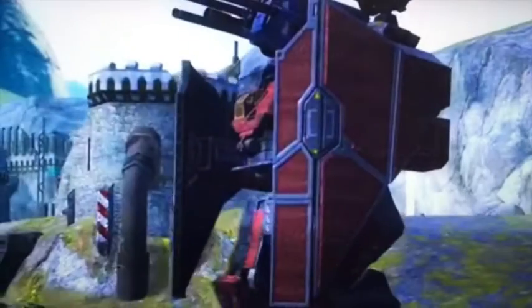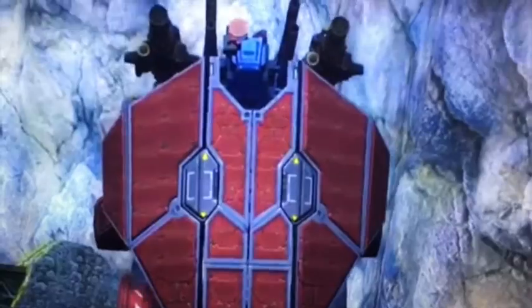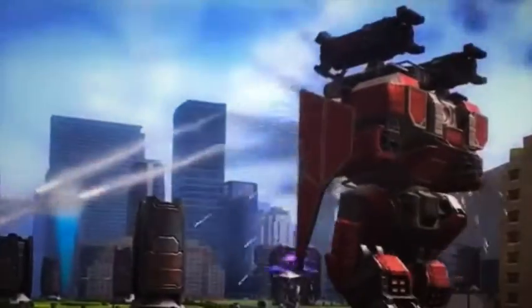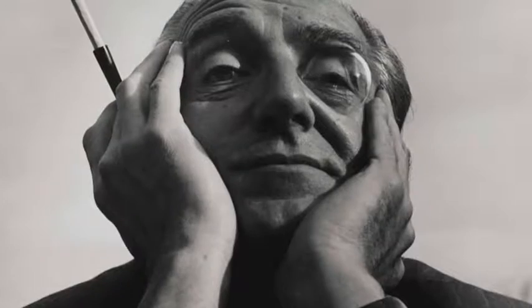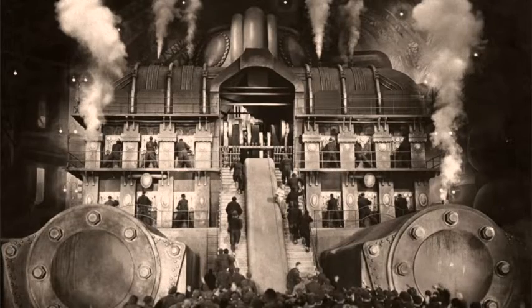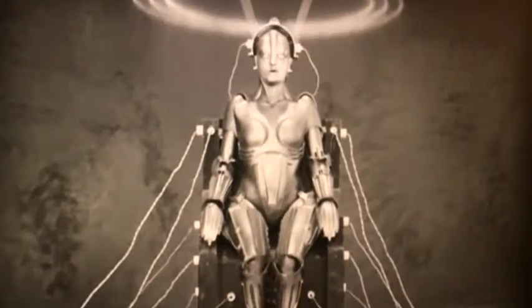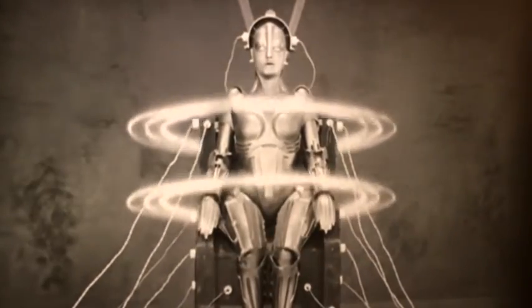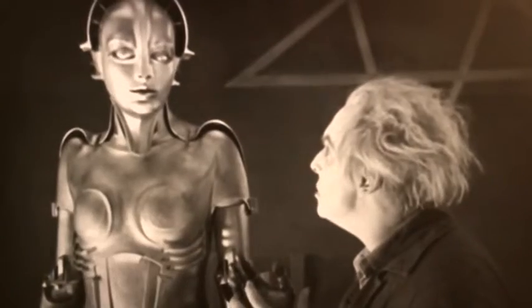When most people think about robots, they think about the crazy mechanical humanoid contraptions we see in science fiction movies and TV shows. In the beginning of the 20th century, a German filmmaker named Fritz Lang created a revolutionary movie called Metropolis, which featured a robot with the hard-to-pronounce name, the Maschinenmensch. It was the first robot ever to be depicted on film.